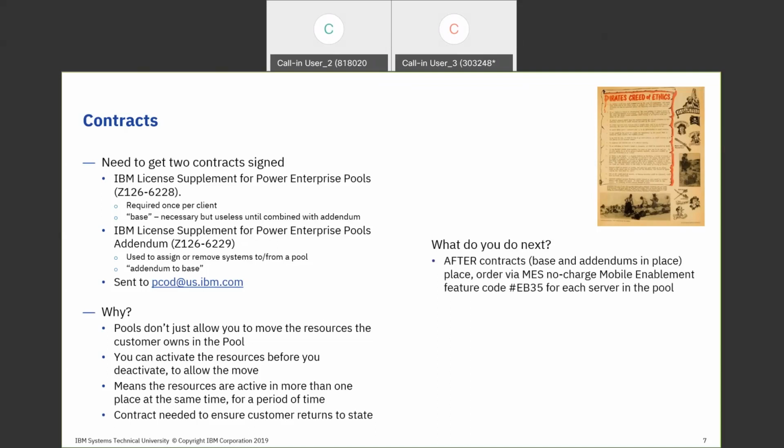After you've got the contracts, then you get these different elements in place. Then you can actually put a particular feature, feature EB35, onto your different servers. And at that point, our ordering team checks to see if you actually have the contracts in place. So the ordering team looks into what's been sent in, works with the Power COD team to see what's going on, and so you can apply the EB35 once the contracts are done.